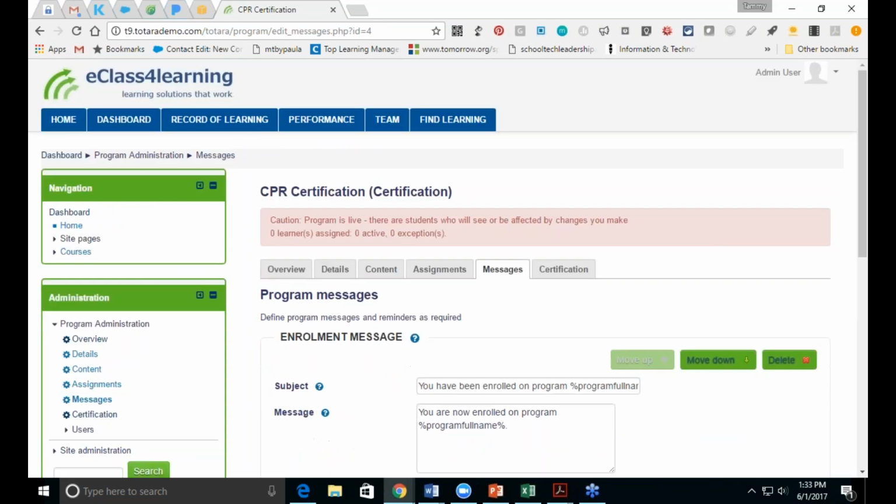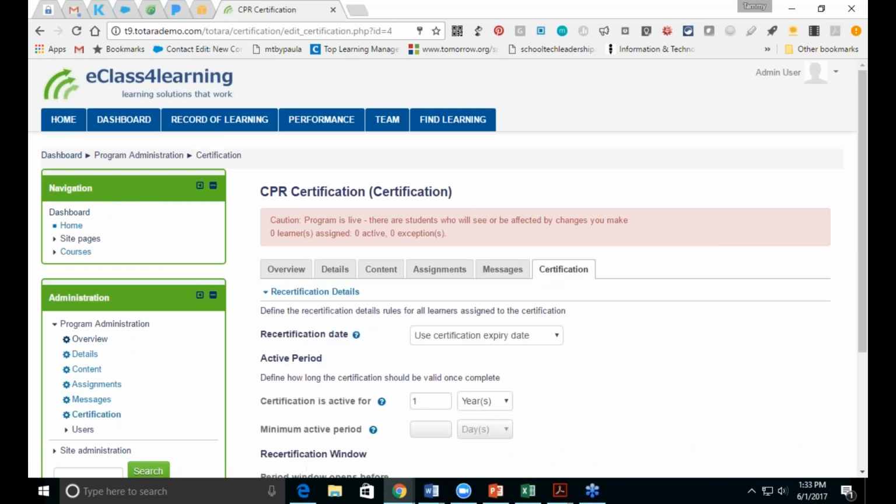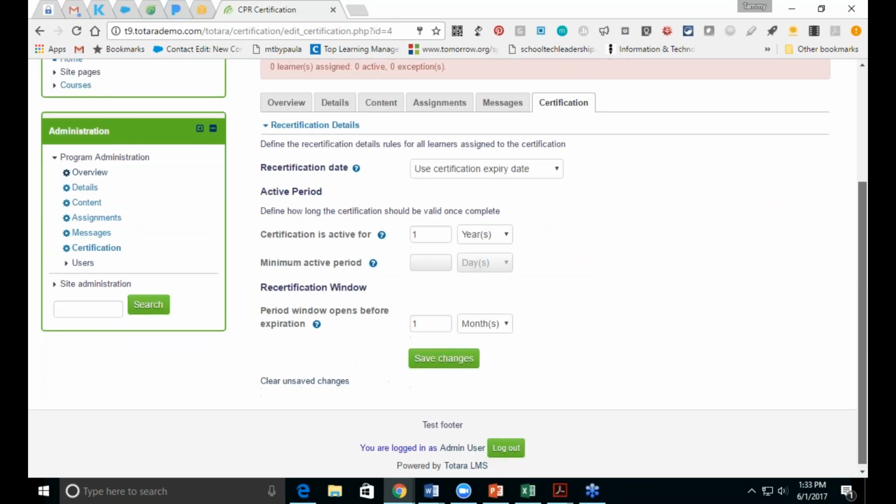And then I'll go to any messages I want. And then this is a new tab for certifications. So what date do we use for their certification to start? And I usually like to do the completion date, but it's up to you and your rule set. And then how long is this active for? Okay, so 2 years from the completion date.